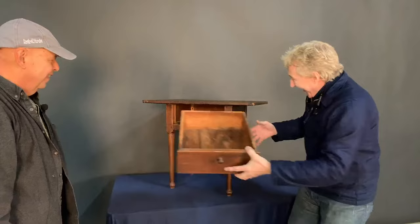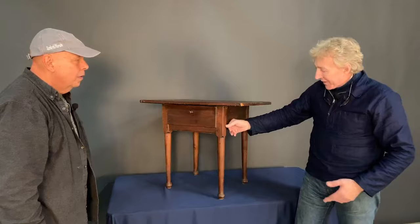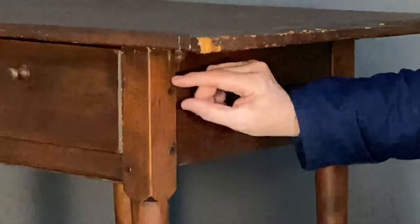Yes. And one more thing I just want to point out that's really nice are the protruding tenons on the side, and I can cut myself almost on the edges of them. Because as the wood has shrunk through the years, they've been sticking out. The tenons don't shrink, right? Yep, and they stick out.